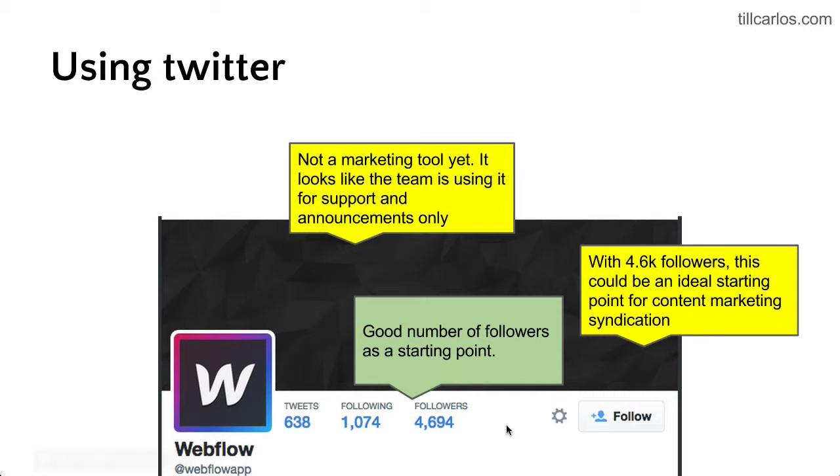Now, social media, they use Twitter. They have a couple of thousand followers, so it's a good number to start. And with this space, it's actually a good base to start a proper content marketing. But Twitter is not really used as a marketing tool yet. They mostly use it for support and some announcement and retweets of existing websites.